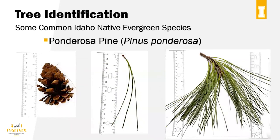Now with the pines, we have several native pines to Idaho. We'll just talk about three here, but we have the ponderosa pine. For the ponderosa pine, if you look in that middle photo, you can see those needles are over 6 inches in length, so they are quite long. One way to help identify pines is to count the number of needles grouped together. In this case, we have three needles grouped together in that fascicle. Occasionally you might find that not every single bundle has the same amount. Some may have two by accident, but generally you'll have three to a bundle for the ponderosa pine.